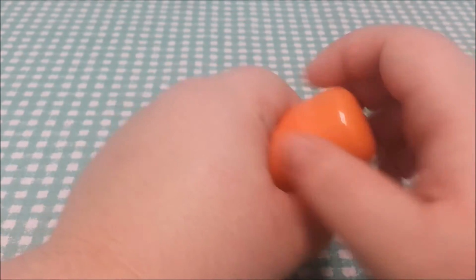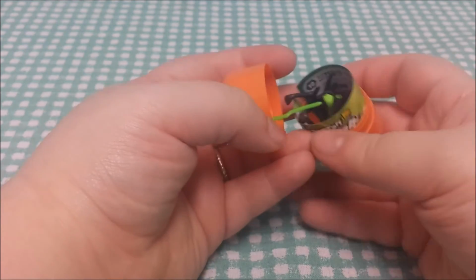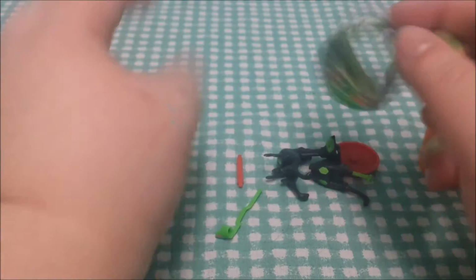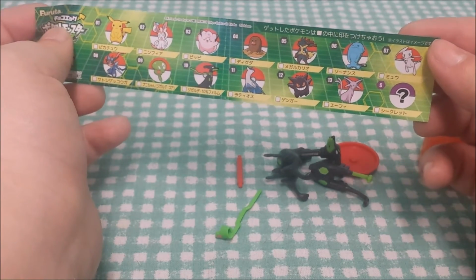One sec while I just finish eating this egg. Ha. Right, now let's have a look, see what's in here. This is very Kinder Eggy, isn't it? I hope it's a Pokemon toy. I will be very disappointed if it's not a Pokemon toy. Oh, okay. It's something. Oh, that's Gen 5 or Gen 6. I haven't got a friggin' clue what that is.